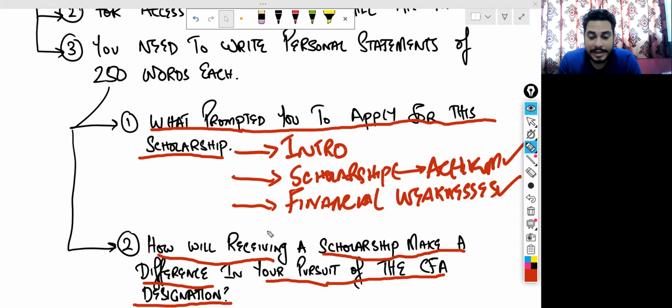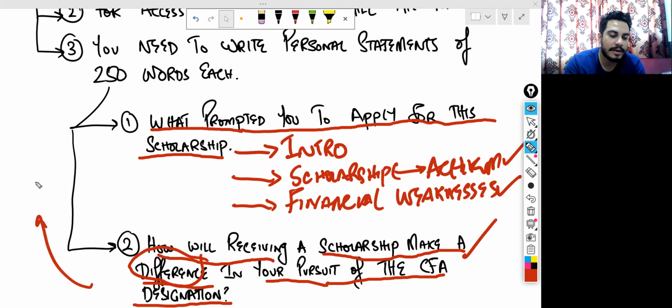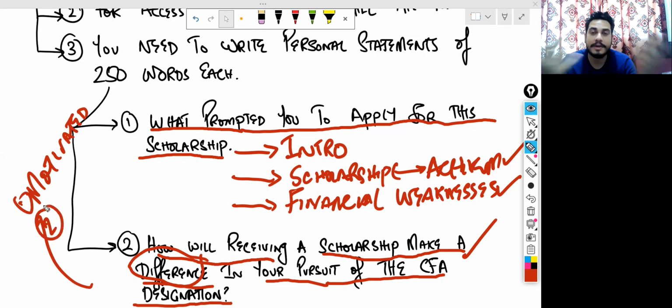Then in the next section it says, how will receiving a scholarship make a difference in your pursuit, that is, in your journey to become a CFA, to hold a CFA designation? Obviously, the number one and most important thing for any candidate is motivation. You will be highly motivated because now you can afford it. Number two, you have a dream to become a finance professional, so you'll be living your dream.